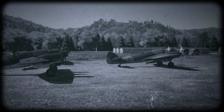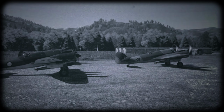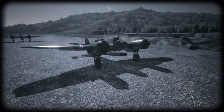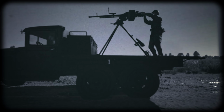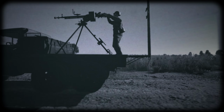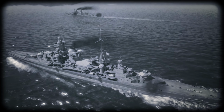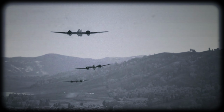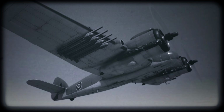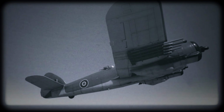One only needed to reduce the thrust just a little bit, and the Beaufighter turned into a whispering shadow, which the enemy could only detect at the very last moment. And then there was no time left either for tanks to hide in bushes, or for anti-aircraft vehicles to ready their weapons, or for ships to begin an evasion maneuver to avoid a torpedo. The already multi-purpose aircraft turned out to have yet another role to play, slowly and quietly. And now you know why.